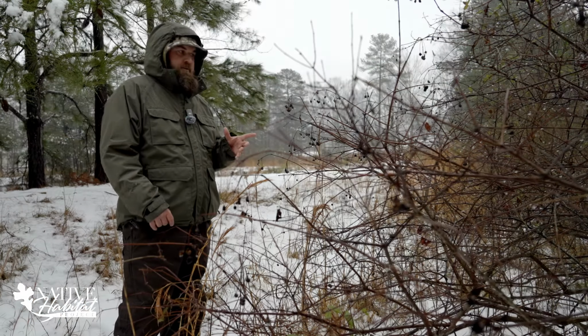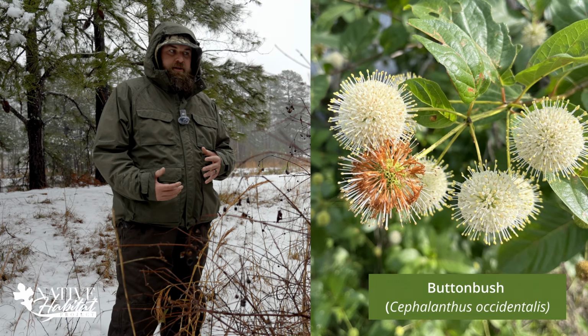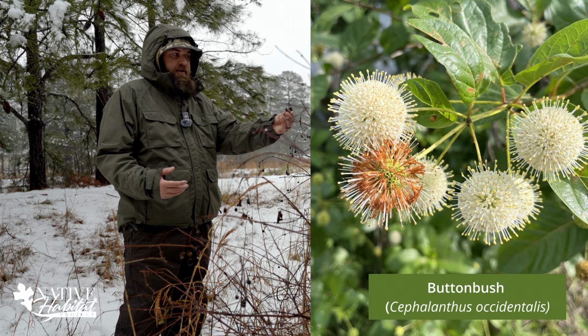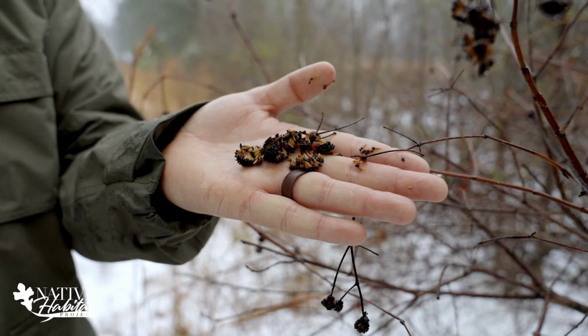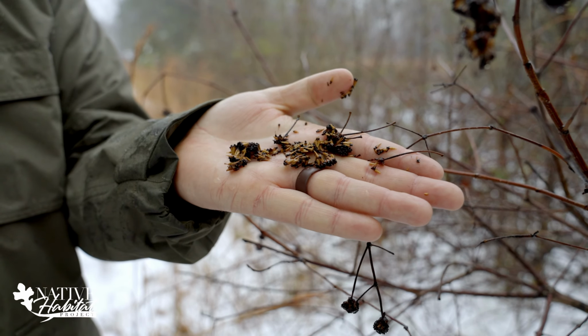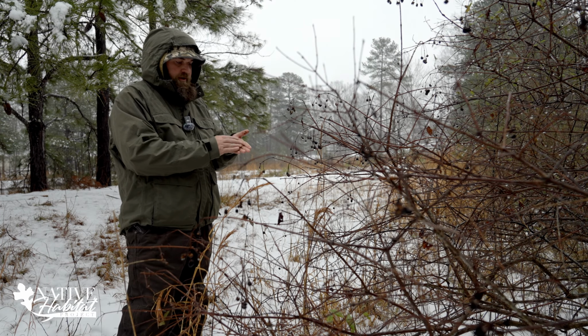So this is a buttonbush shrub. Some people call this buckbrush. It grows in a lot of aquatic areas, wetlands, and it's a really great food source for waterfowl. But it's also, as you see here, on a little bit drier ground, and birds have been feeding on it. So it's still holding onto its seed head, and another really great food source in the wintertime.